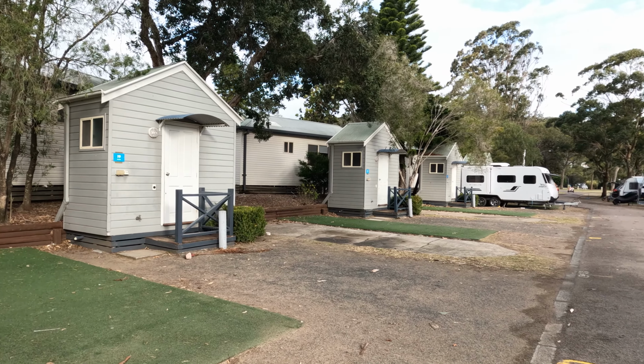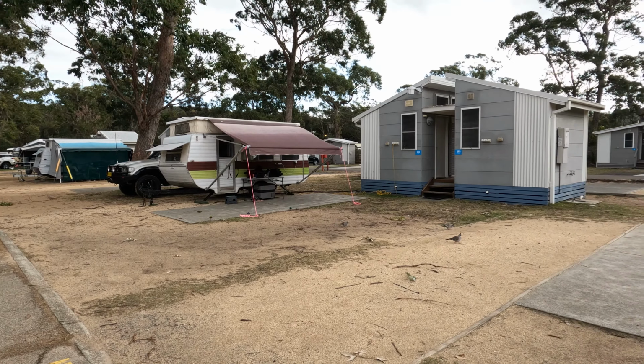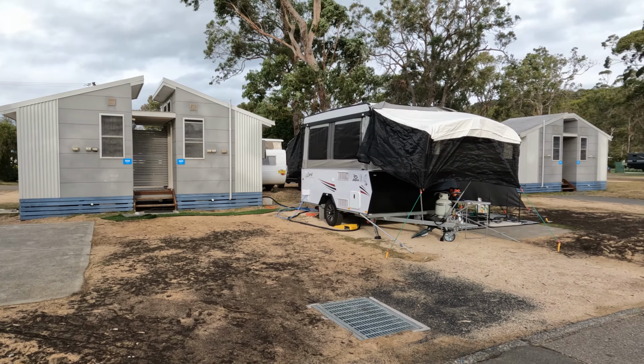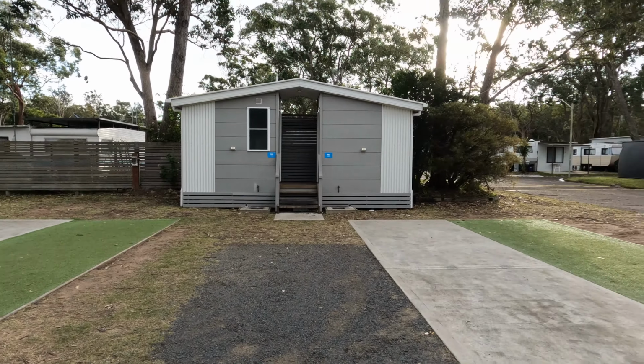So they also have normal ensuited sites. So some come with an astro setup and the others are a slab. Yeah, so you're turning down the street, the left-hand side is going to be slabbed and your right-hand side is going to be all astro and slab. They look like decent sites and they are level.